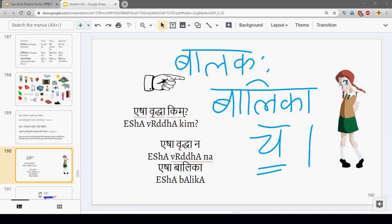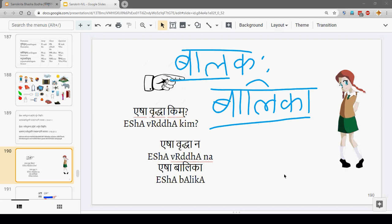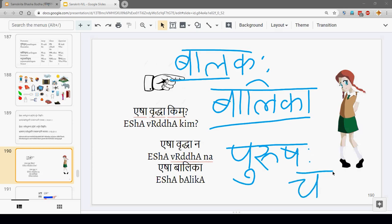So there is no comma needed. And cha in Sanskritam we usually put it at the end of all the words which we want to separate with the comma. So we don't put multiple cha, balakaha cha, balika cha. Then after that, if there is purusha, purusha means man. So we want to add comma purusha also. So if you want to say balaka, balika, purusha, we just put one cha at the end. So this means balaka, boy, comma balika, and purusha. So only one cha at the end, not multiple chas.